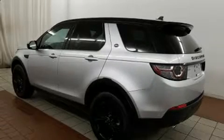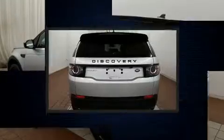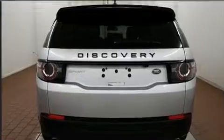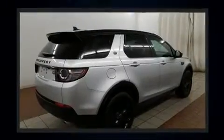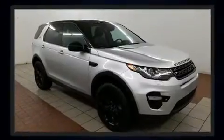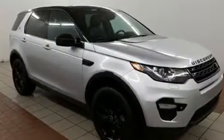Familiarize yourself with the 2016 Land Rover Discovery Sport. With less than 10,000 miles on the odometer, this four-door sport utility vehicle prioritizes comfort, safety, and convenience. Under the hood, you'll find a four-cylinder engine with more than 200 horsepower, providing a smooth and predictable driving experience.